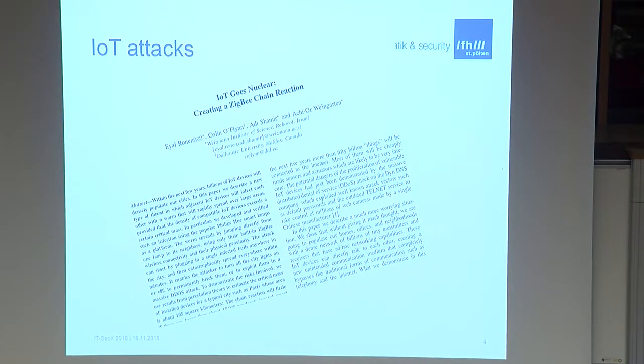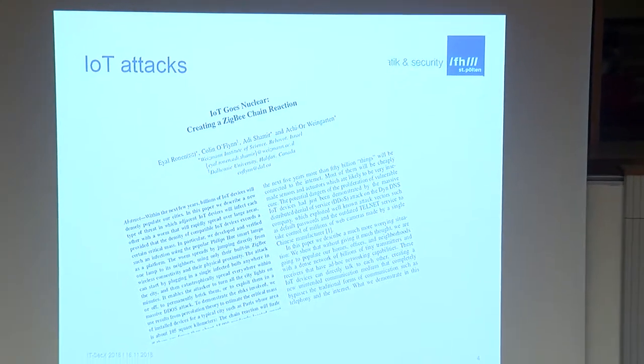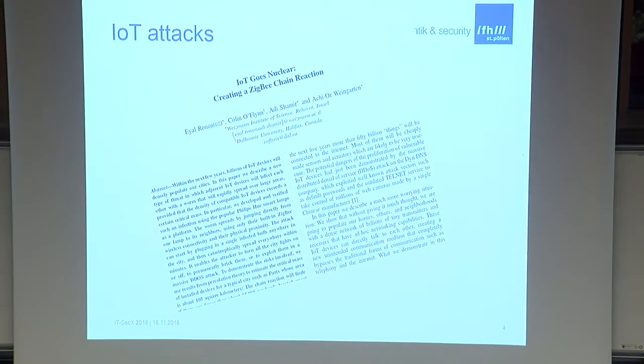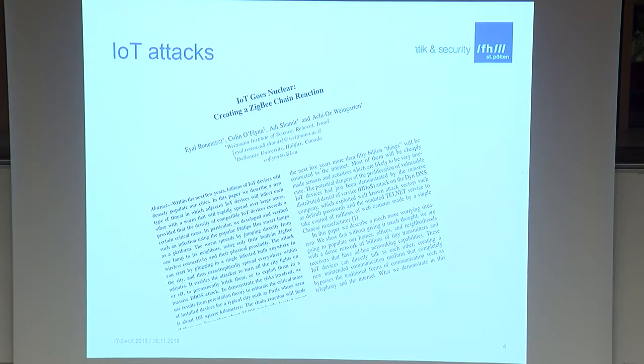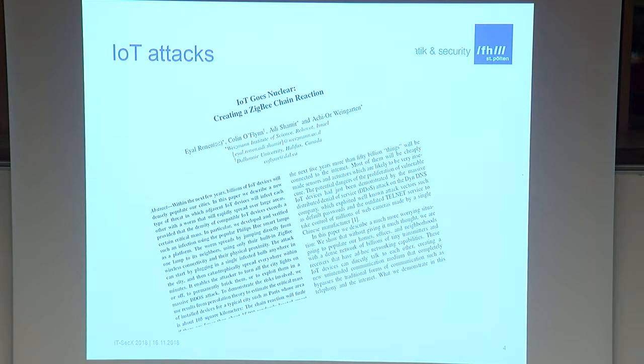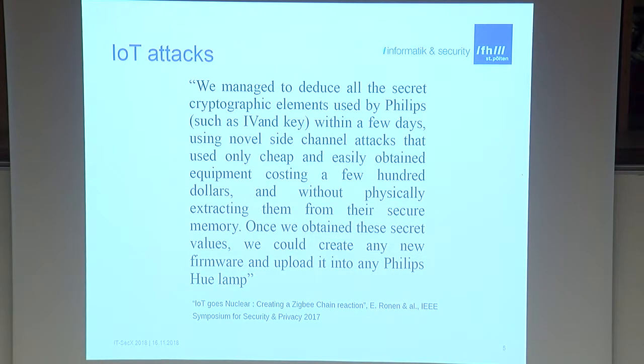Anyway, the point is, this paper, in my opinion, brings the issues of IoT devices which might happen on the physical layer to the top. In this paper, the scientists found out the following. Given IoT devices, they looked at Philips Hue lamps, which are connected with Zigbee.